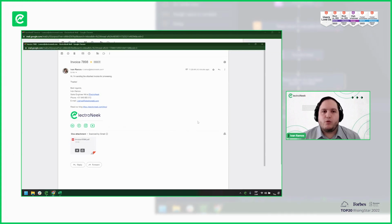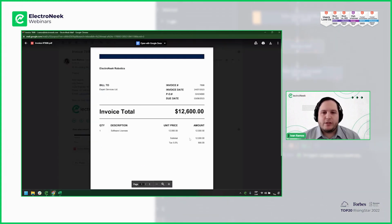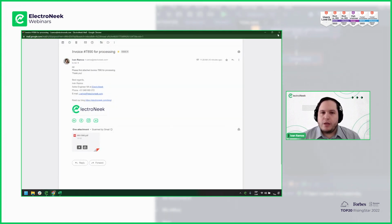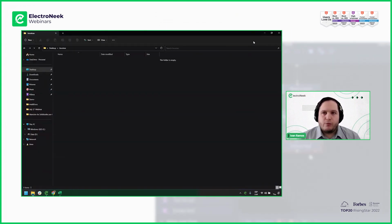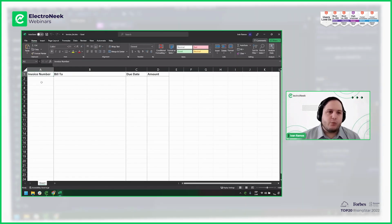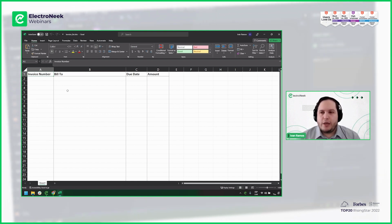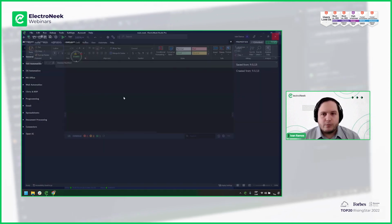And we won't need to train it specifically for each format. This is the third email, and there's a third format as well for it. Right, so those documents will be downloaded automatically to this folder, which we will see in a moment, and they will get written into this file right here as an invoice list, and we'll get the invoice number, bill to information, and the due date and its amount. Perfect. So let's get started building that bot.